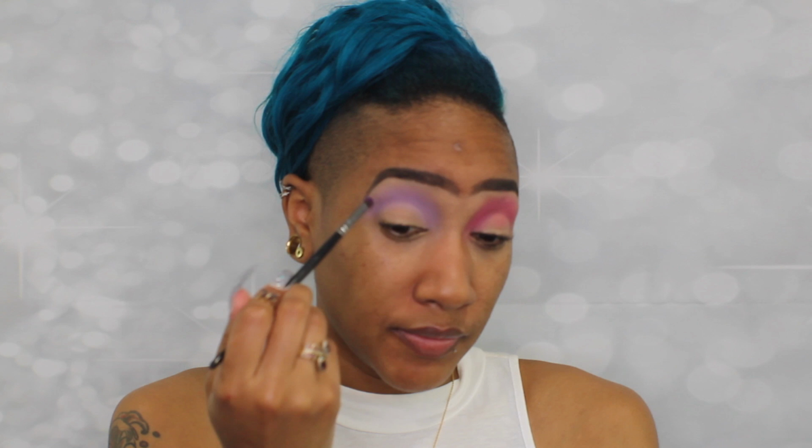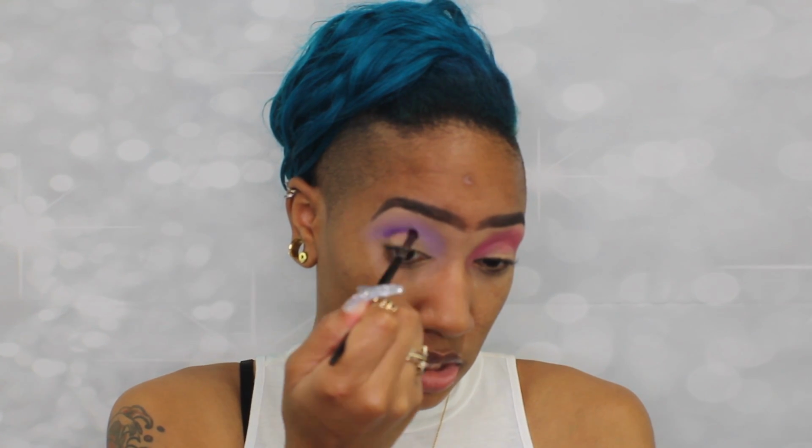Okay, I'm actually gonna use my Morphe E36. This is a very precise brush. I'm gonna use this brush to put in my crease and my outer corner. So I'm just gonna start with the purple, and this purple is so pigmented, and so is this pink. I'm not gonna lie. So I'm just gonna lift my brow just so I can really get in there, and you can see already, look at that, crazy.